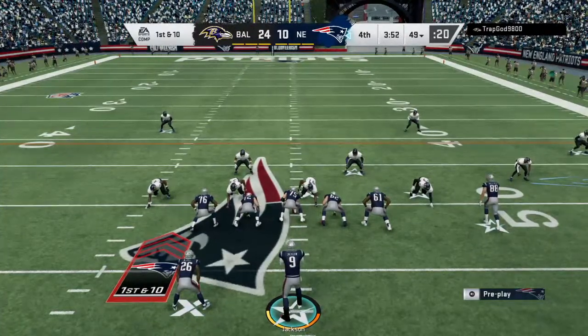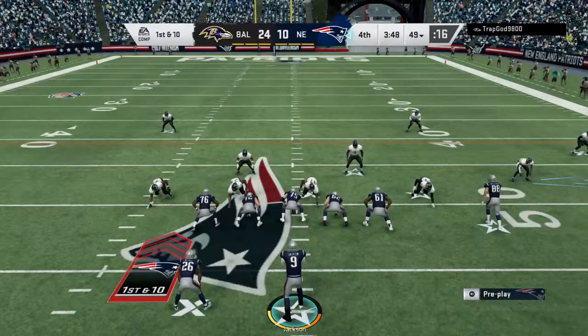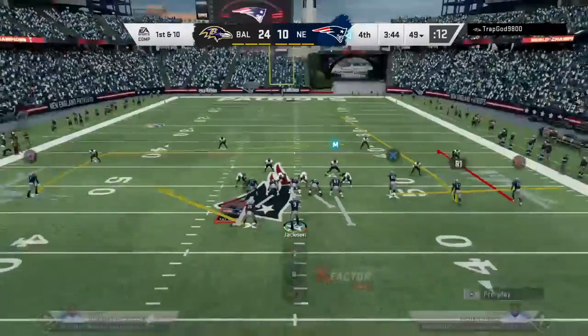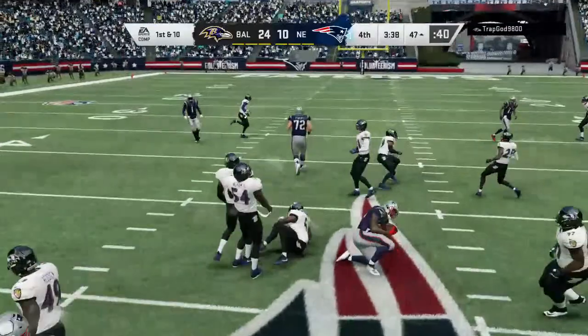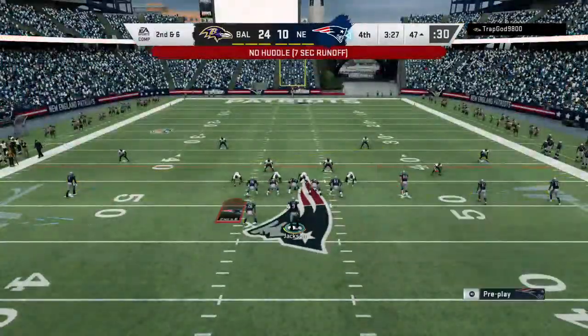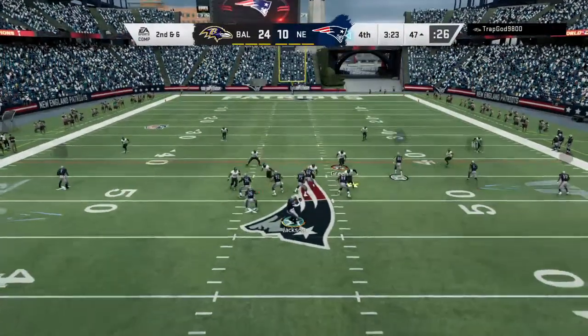Here's 1st and 10. It's just me and you. He's coming, he's coming, he's coming. We got double up, double up. From the gun, it's Jackson. He'll check this one down to Michel. And he'll get it down to the 47 here. 4 yards on that last completion, so that sets up 2nd and 6.